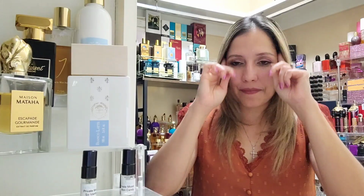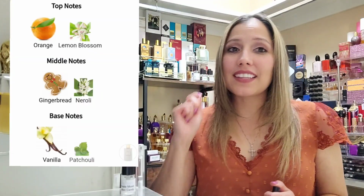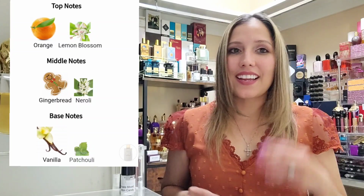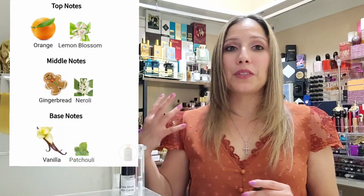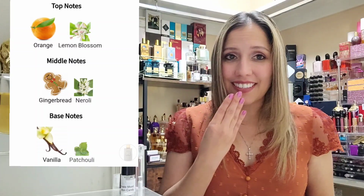Next one we have up here is So Vanilla, you guys. Do we have a straight up So Vanilla fragrance? I will say it definitely has vanilla in it. Oh my gosh, this has an interesting opening. This has in it orange and lemon blossom. It has mid notes of gingerbread and neroli, and in the base we have vanilla and patchouli. There's the patchouli I was looking for. But you don't find it in the scent, you guys.